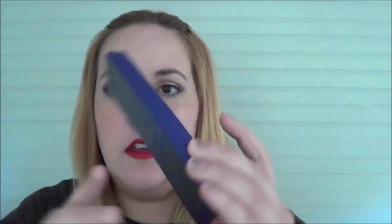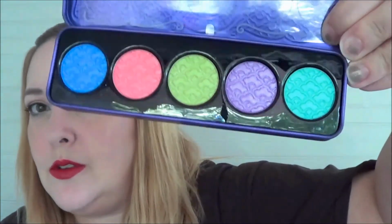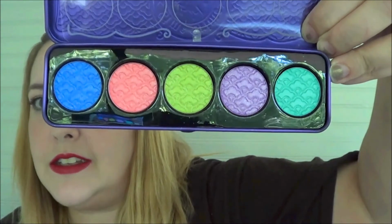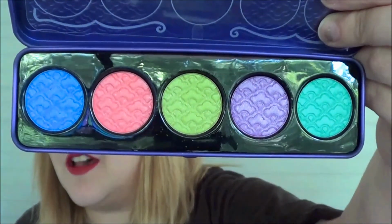And then my next one is the Lime Crime Aquatania palette. I think it's that right there. And I don't think they make these anymore at all. So this is what it looks like, and it's super colorful. So I want to try to work with that, and I probably will just do this Get Ready With Me together unless I find a really awesome, super bright look, then I might do two. You know, you never know. But this is really pretty, and I love those colors.